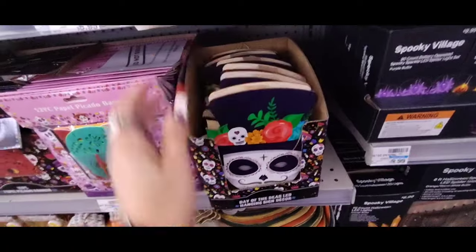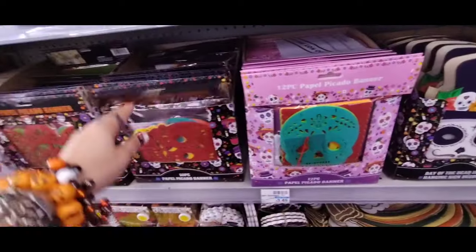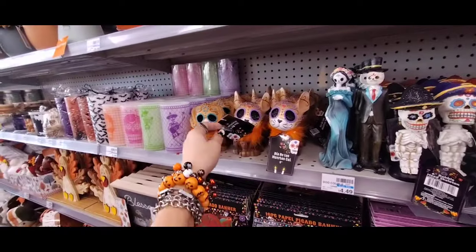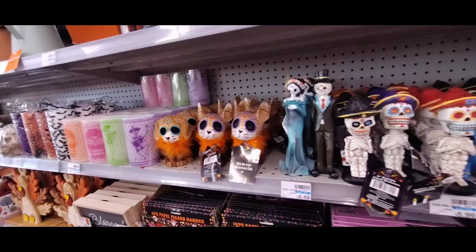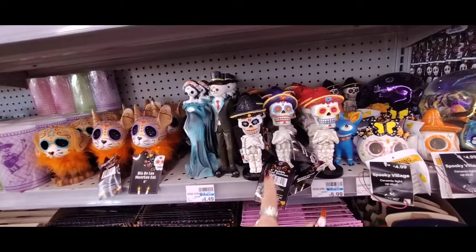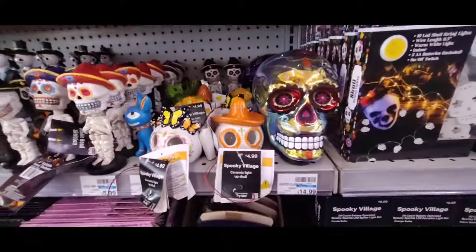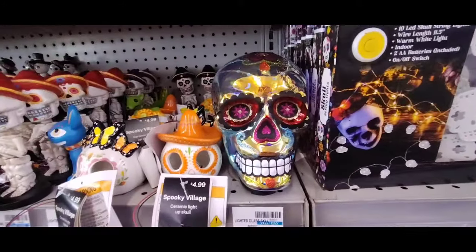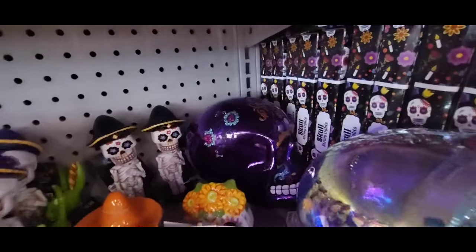Alright. Alright, I don't know how much that is. We have the garland, $3.49. And then we also have the doggie and the kitty. Alright, I'm not sure how much those are either, you guys. These are $5.99. And these are $4.49. And then we also have this skull for $14.99. And then we also have the purple one too for back there, $14.99.